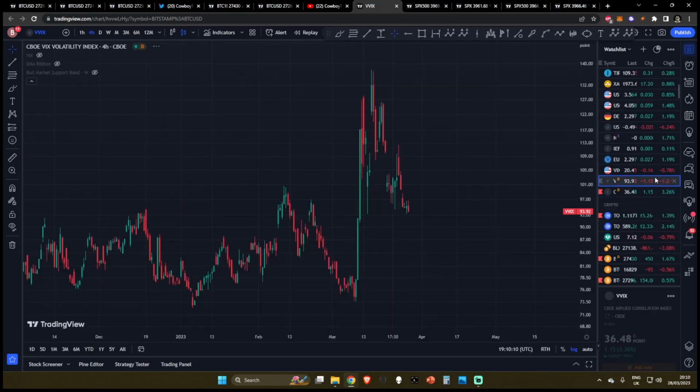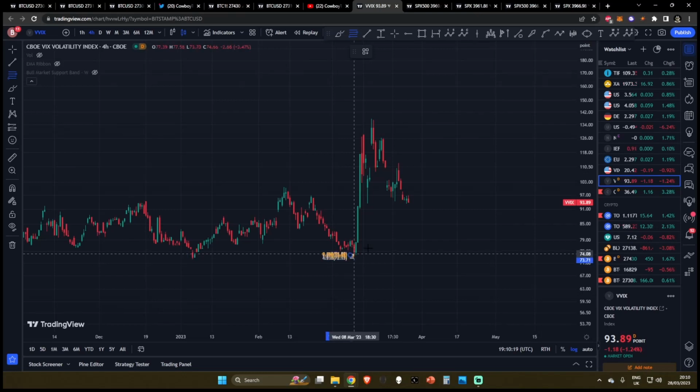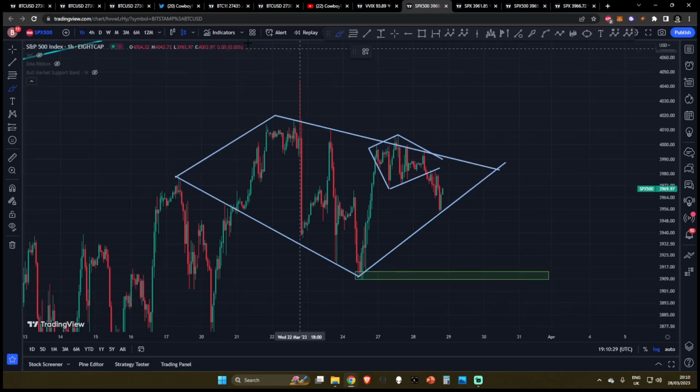But wrapping up on the rest of our implied volatility metrics, we are currently on the VVIX, still holding up very strong since the most recent face tear that initiated in early March. We do have support on the 786 Fibonacci if we do break down for the next few days or so, because over on the S&P 500, we have bounced from a pretty crucial level.